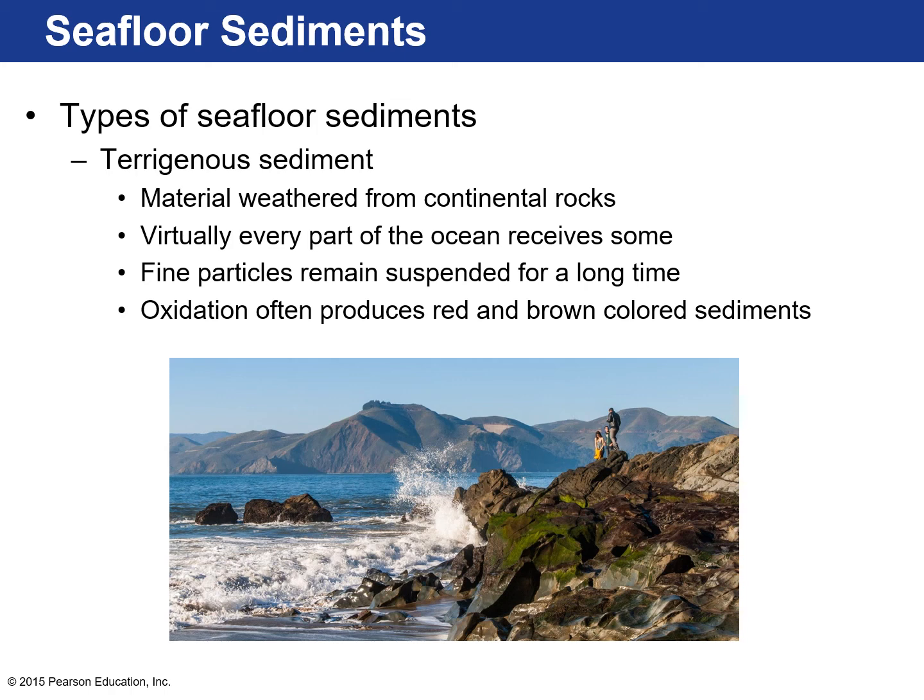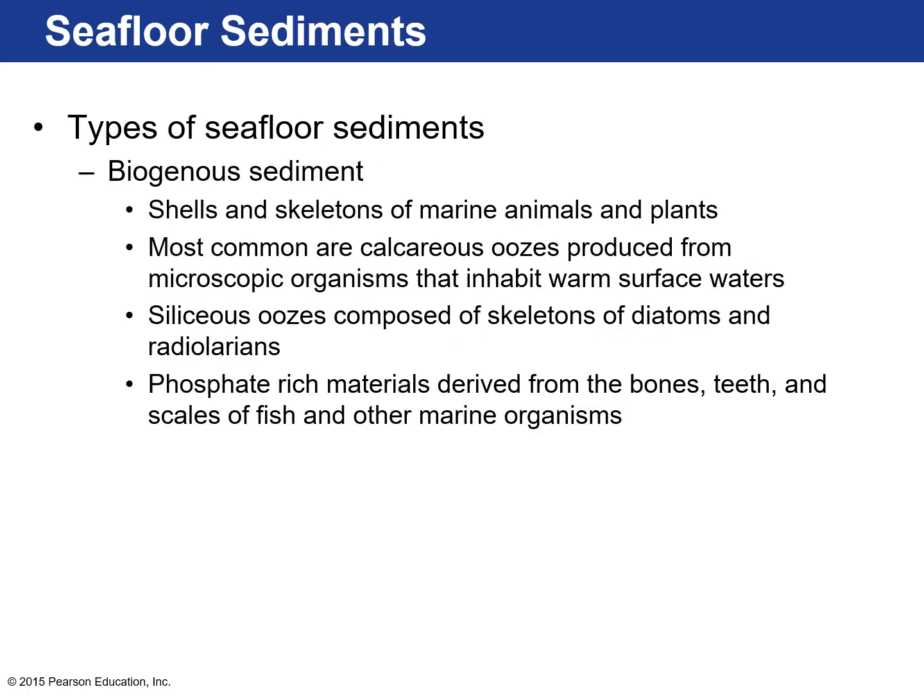These particles, especially the really small particles, can remain in suspension for a really long time. On average, in the deep ocean, if you have clay, for example, it'll take about 50 years to settle at the bottom of the ocean in the abyssal plains. Then the iron in that sediment is heavily oxidized, and that's why in the deep ocean, these sediments are usually red and brown colored.